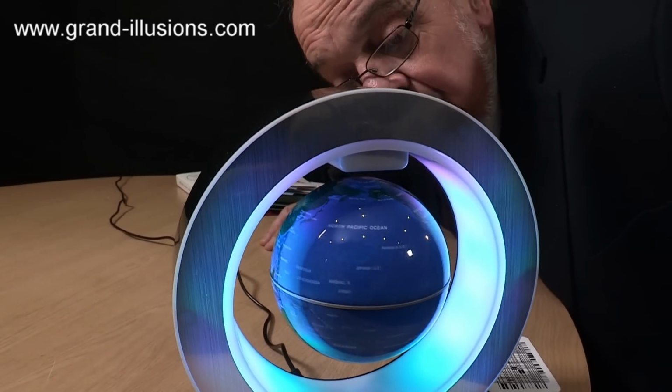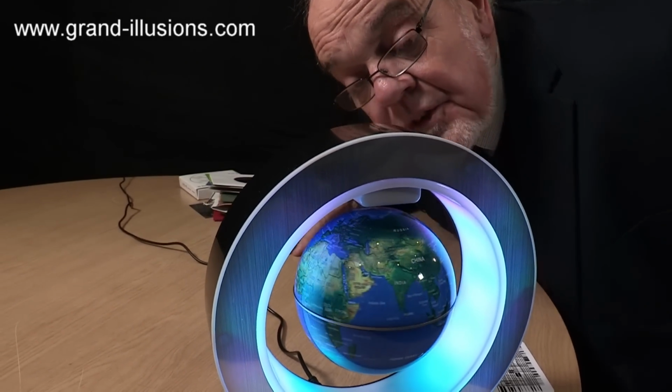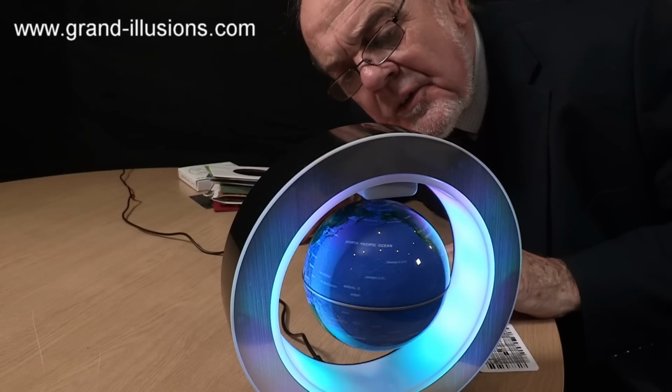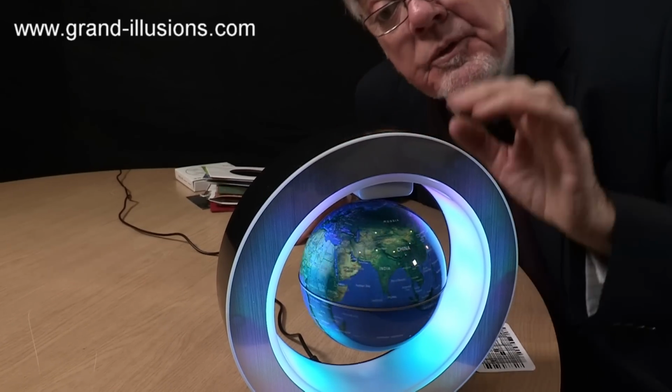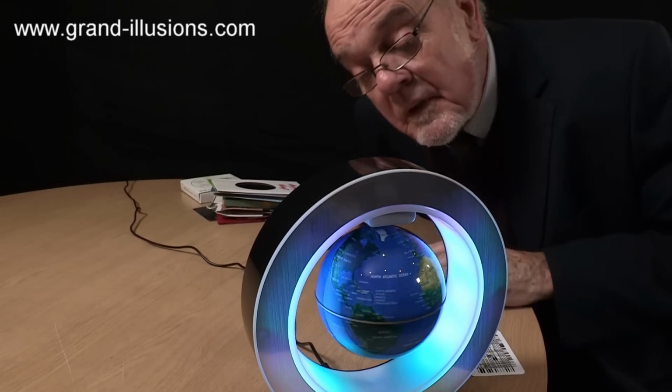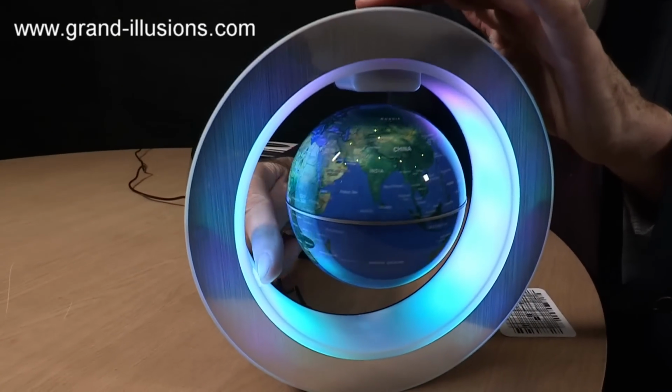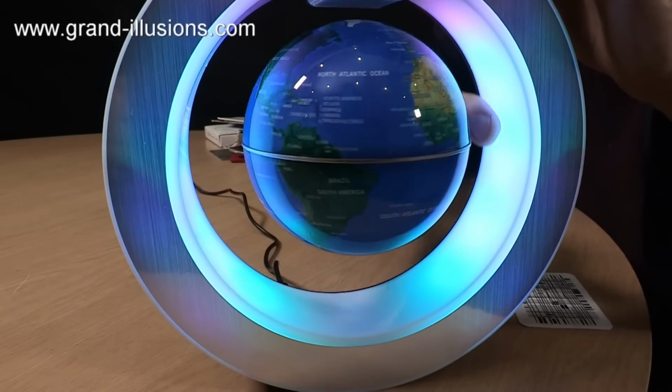Wowee, what a beauty. Electromagnetic suspension of a globe. I've got one or two in my collection, but this is the nicest design I've seen, and it was a Christmas present, even better, this year. But is it really suspended? Let me just check it out, make sure there's no hidden wires anywhere.